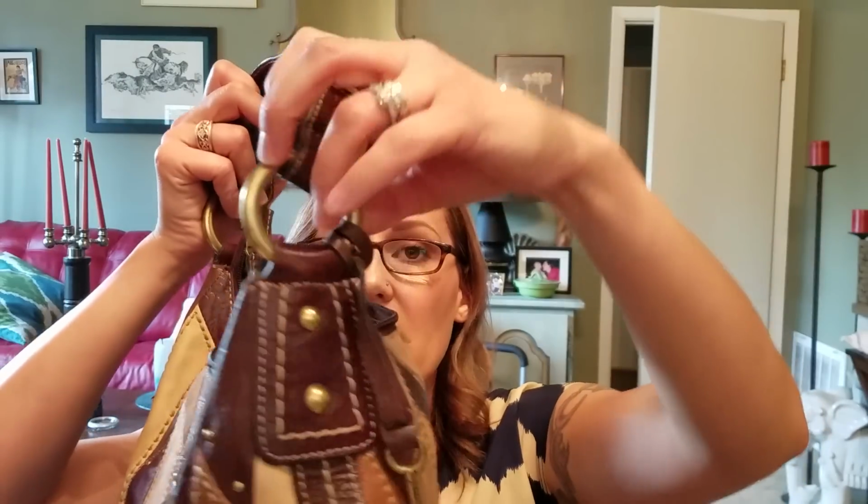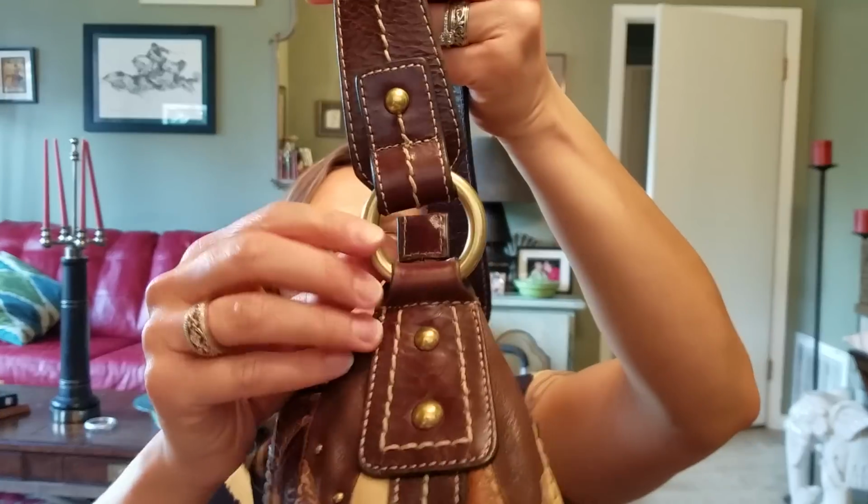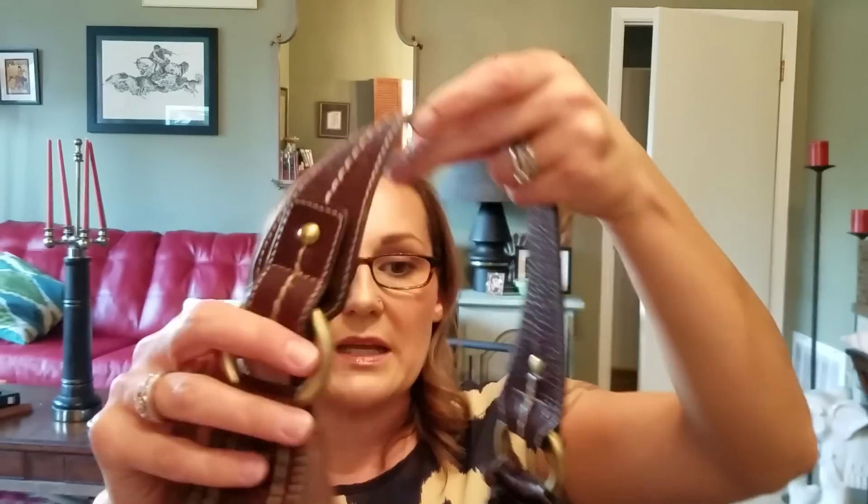And I love this chunky brass hardware. I just think it's so nice, because nowadays, some of their newer stuff, they don't even put it, they just emboss, like heat stamp Fossil on there with gold.